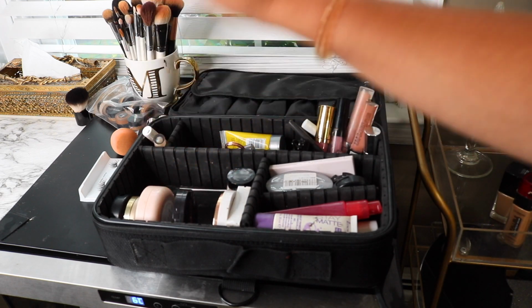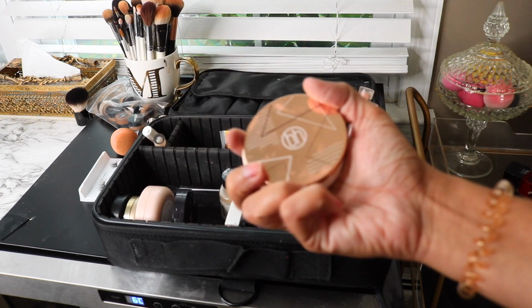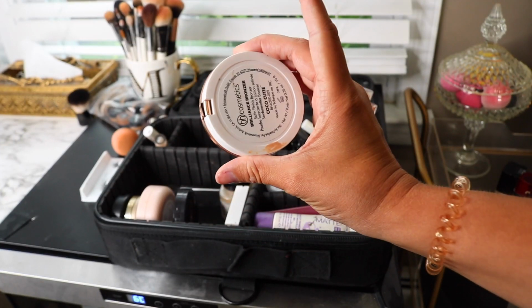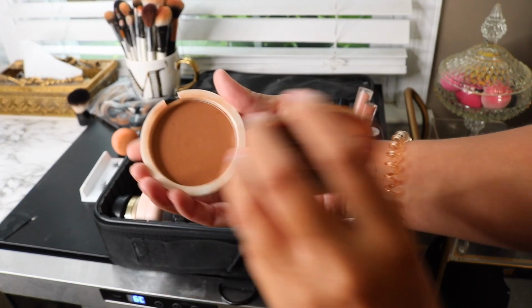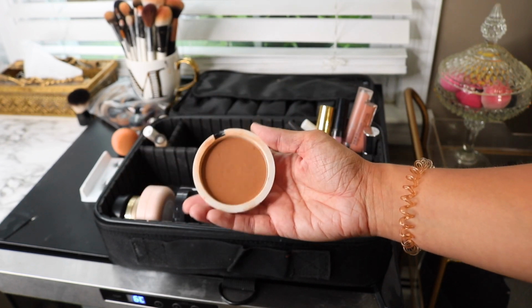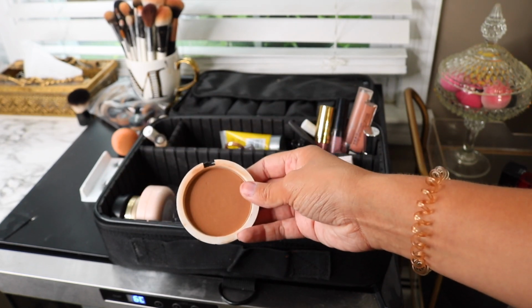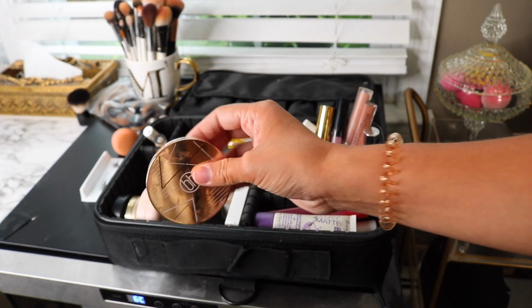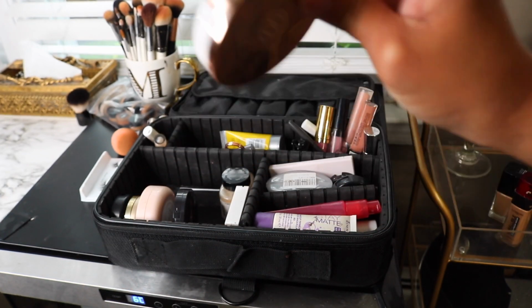As for bronzer, I've been using this bronzer by BH Cosmetics. This is in the shade Cocoa Cutie. This is what it looks like. I've been using this a lot, but I think I'm going to switch it out just because I'm getting bored of it. So this one is going to go for the month.